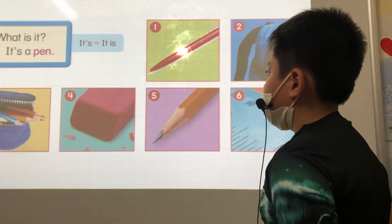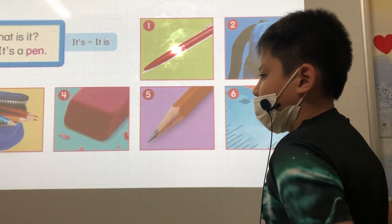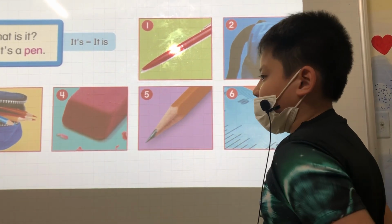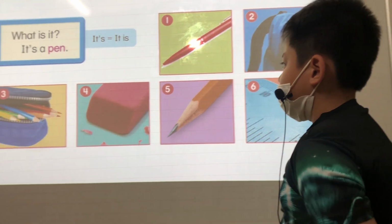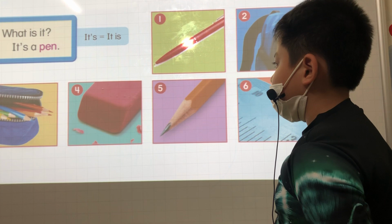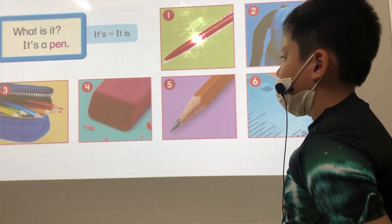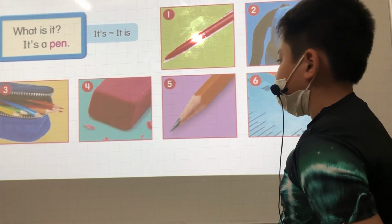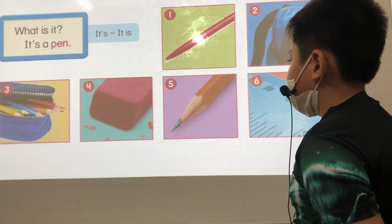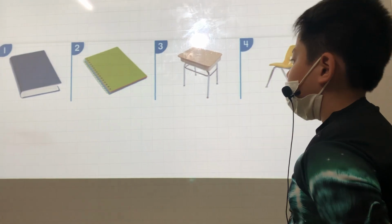Number one, what's this? It's a pen. Number two, what's this? It's a backpack. Three, what's this? It's a pencil case. Four, what's this? It's an eraser. Five, what's this? It's a pen. Okay, and how about number six? It's a ruler. Alright. Now let's come to this page.